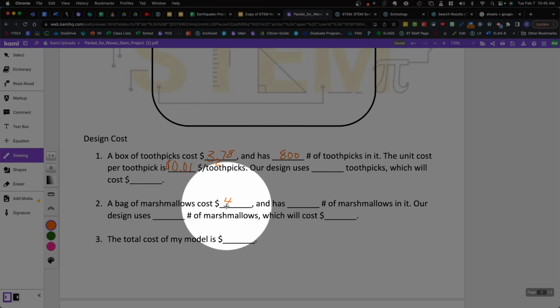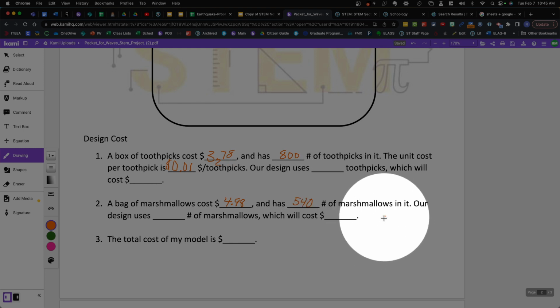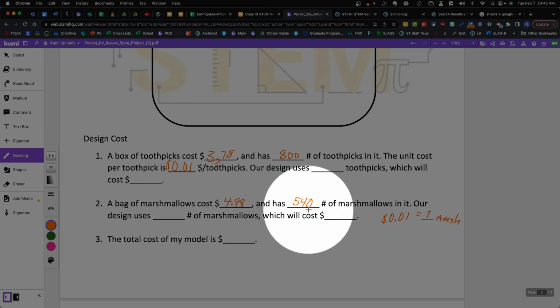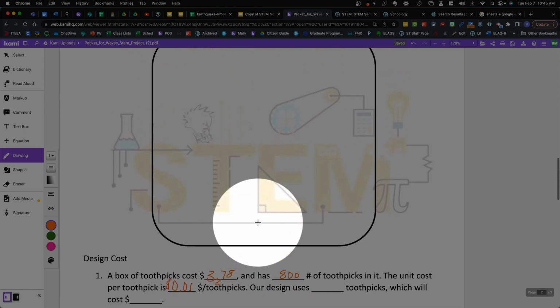Same thing down here, $4.98 for a bag of marshmallows, and it has a total of 540. And you remember that each marshmallow costs about a cent. You're going to have to figure out how many you used and what the cost was, and then add it all together. That way, you know how much money you have left.